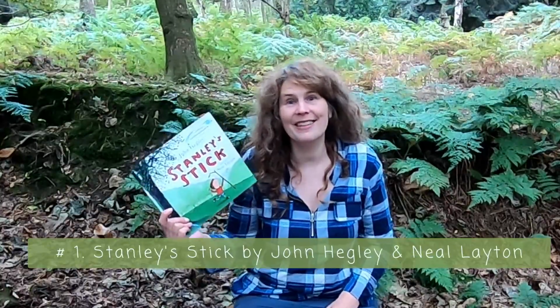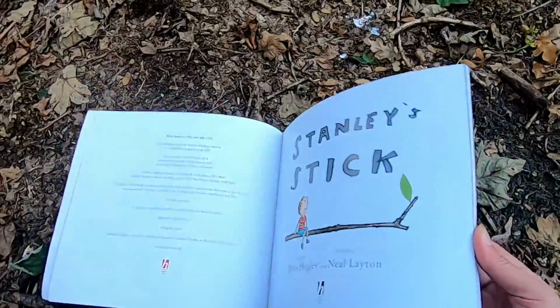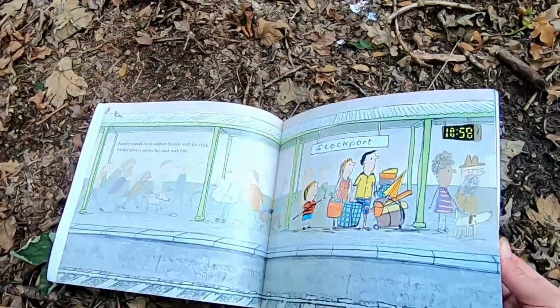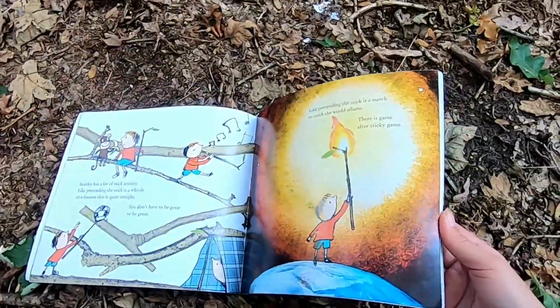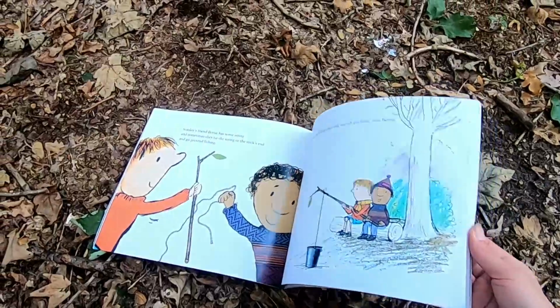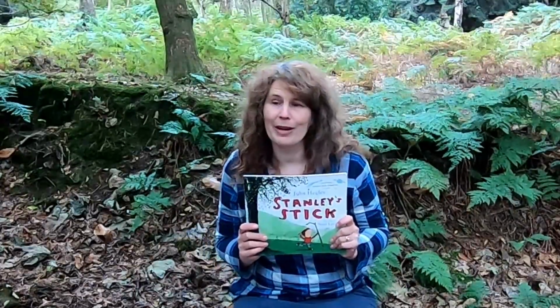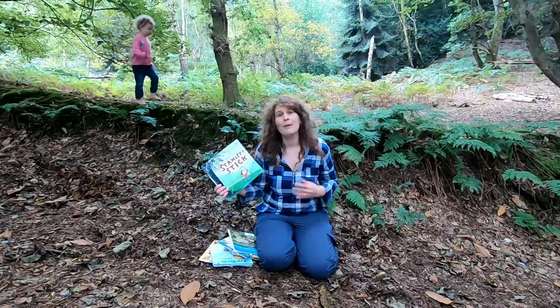So the first book we'd like to share with you is Stanley's Stick by John Hegley and illustrated by Neal Layton, and it's a story about Stanley who has a very special stick, and it is all sorts of things to Stanley, and he goes on holiday with his mum and dad, and I won't tell you what happened because I don't want to spoil the story, but you know, it's all about his stick. But it's written in a beautiful way.